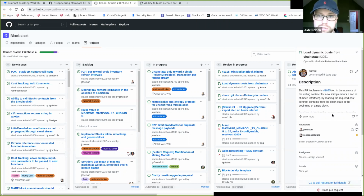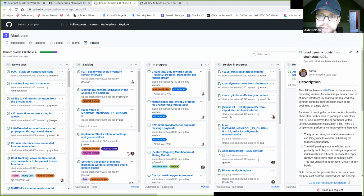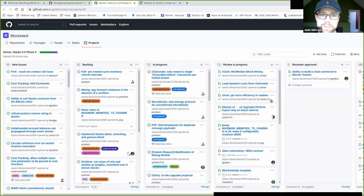Loading dynamic costs from chain state. I took a look at this. I think we're still waiting for Reed to take a look at it as well. Yeah, I'm going to take a look at this today. Awesome. It looks to be in pretty good shape, and that's a big step towards being able to address one of the bigger consensus breaking changes, which is the ability to vote on cost functions.